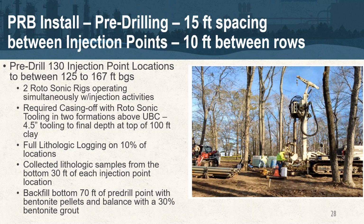So we had all the lithologic logging from the boring locations. We had it from all the well locations, but 10%, and each row of the barrier had either 42, 43 or 44 points. And so that first row that we did, we would go every third one, and we would actually collect full lithologic logging. In addition, for all 130 injection point locations, we did the bottom 30 feet. We did lithologic samples so we could actually truly target where that 100-foot clay was. So that's the level of confidence that we were trying to achieve, that we were putting the product where it needed to.